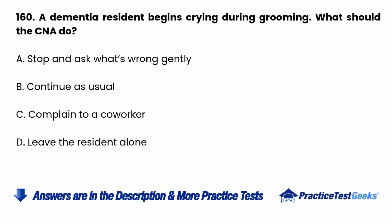160. A dementia resident begins crying during grooming. What should the CNA do? A. Stop and ask what's wrong gently. B. Continue as usual. C. Complain to a coworker. D. Leave the resident alone.